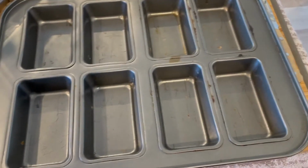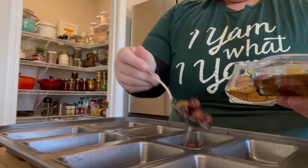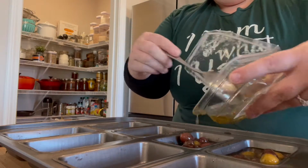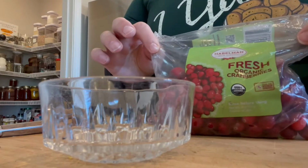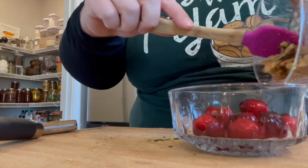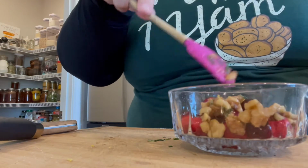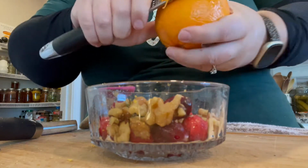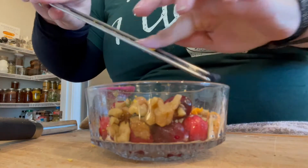For my other dips, I found this cornbread tray, which is absolutely perfect. So first I wanted to try the olives. There's already olive oil and seasoning in there, so I just dumped it all in to make sure I had all that. Next, I did the cranberries, so I washed my cranberries, and then I added, honestly, the rest of the walnut mixture, because I thought it would be really good. And then some orange zest, which apparently is supposed to hide your zest oranges, but it didn't really work out that well. Maybe I need a new zester. We'll see.